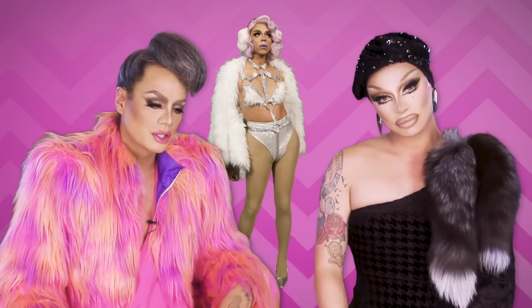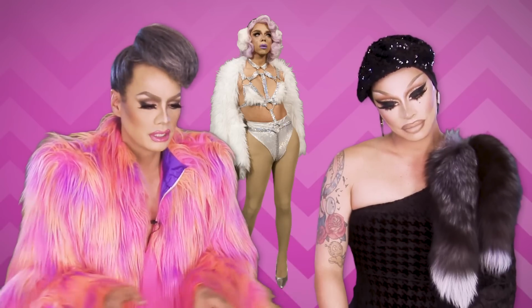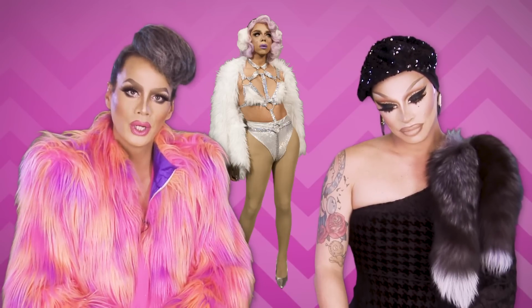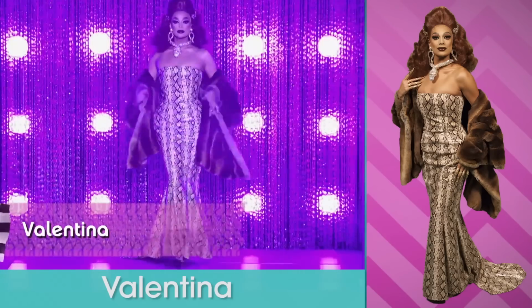Maybe the underneath should have gone all the way up. It should have been a bodysuit, but the separation of the harness, the furkini, and the fur cape or jacket, whatever that is. It just doesn't make me happy. And I'm gonna go ahead and boot this. Boot. Next we have Valentina.